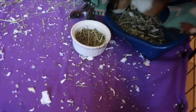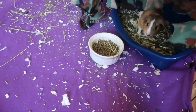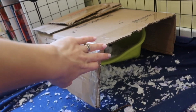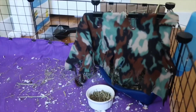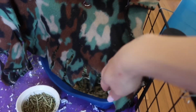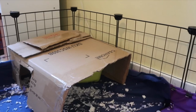They are literally guinea pig toilets. You're supposed to have one per guinea pig, and it's usually good in a corner. We have one there, and we have one under this cardboard box hideaway. They are always in their potties. They eat and poop in the same place, which is kind of nasty, but that is why we have their food right next to their toilet, as well as their water and their hay right overhead. They also like to hide when they go potty, so we have that little privacy veil, and that's why we have this one under that box.